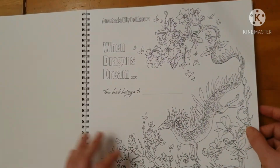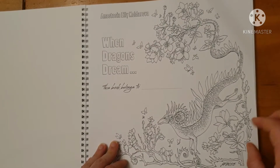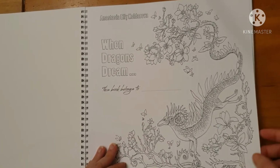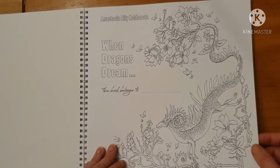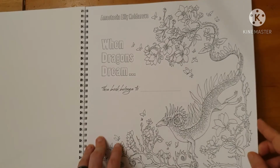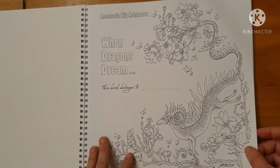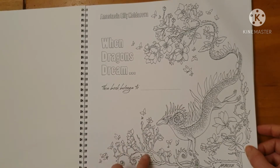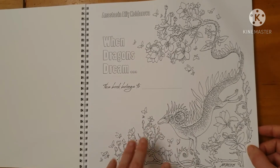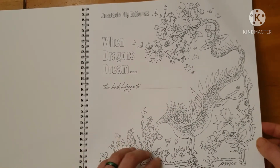As a family, we love dragons. But I'm quite particular about the style of dragons. I don't like scary dragons. I like fun dragons, friendly dragons. So my boys and I and my husband, we love the How to Train Your Dragon TV series and the movies. So when I saw Anastasia had a coloring book with dragons in it, I was desperate to get it so I could practice coloring in dragons.